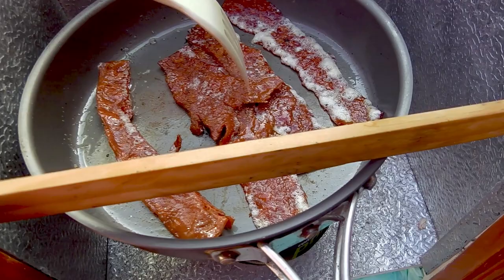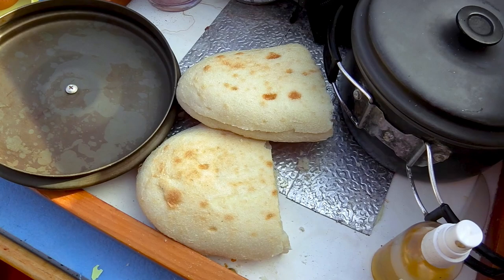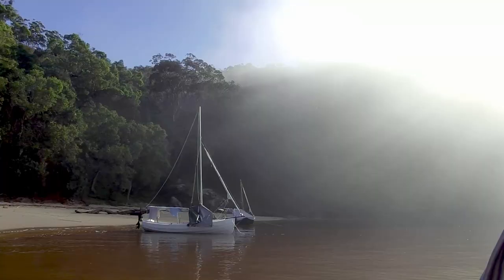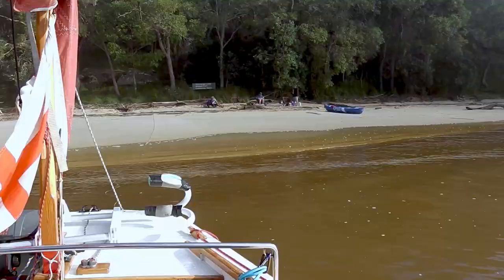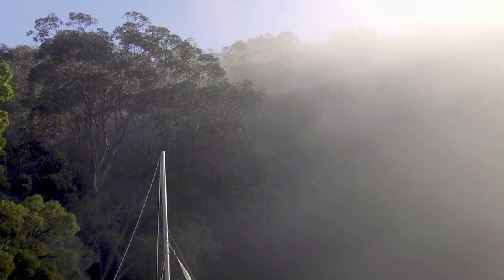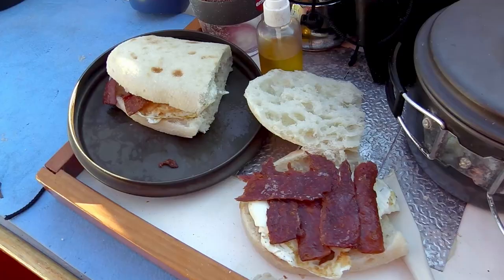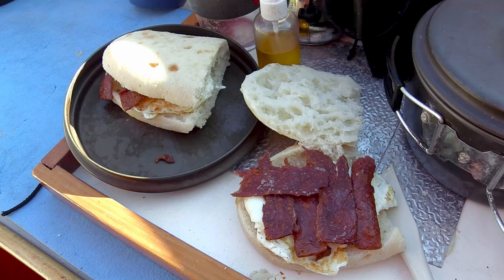So, we're going to have a vegetarian egg and bacon roll. Sun's breaking through the fog. It's going to be a nice day, I think. Bit of a smiley face. So there you go, vegetarian egg and bacon roll, but I forgot the sauce.